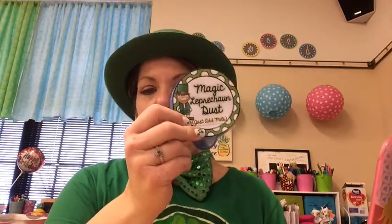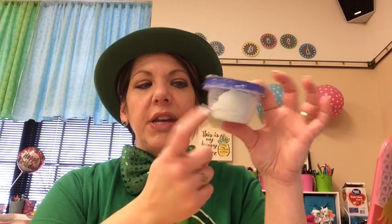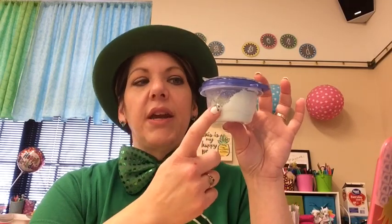So this is the thing that we did. These labels are free, and I'll try to remember to link it below so you can get it. But it's just pistachio pudding. You put a tablespoon of pistachio pudding in here, and then when you're ready to do it, you put a 1/4 cup of milk in each cup. I showed an Irish jig, and it was the perfect amount of time. It was 1 minute and 45 seconds, which was perfect shaking time for our pudding.